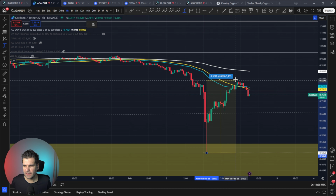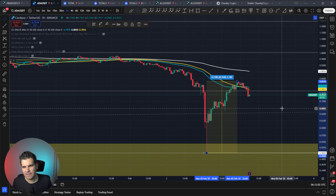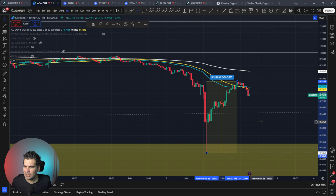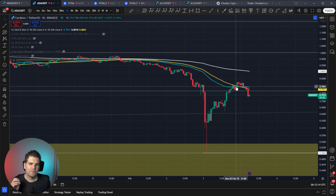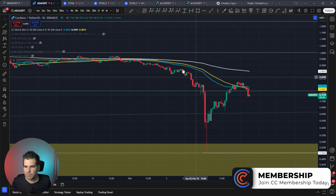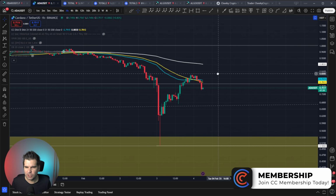Okay, so we saw a great recovery yesterday from the lows of 50.6 cents up to, what is that, 82.45 cents. That is a 62.94% move to the upside for Cardano's ADA. Trying to reclaim the 50 exponential moving average, the blue line, and the 50 simple moving average, the yellow line, coming through the chart here.